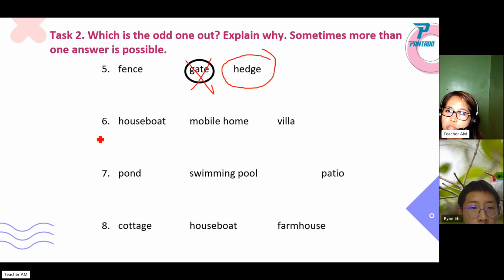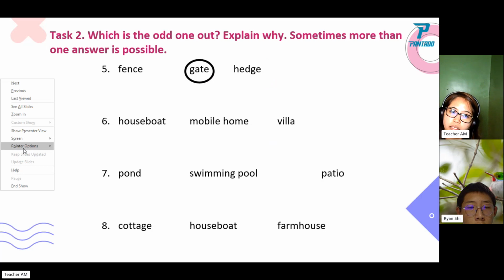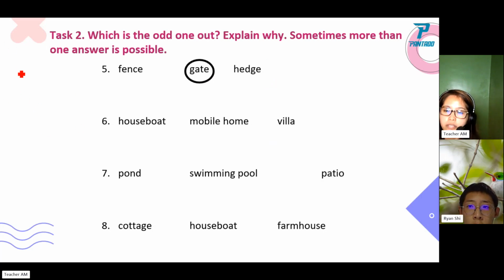So now what about number six? We have houseboat, mobile home, and villa. Which one doesn't belong to the group and why? Maybe mobile home. Why do you say so? Because mobile home can move, and the others can't move. Like villa is a house that can.